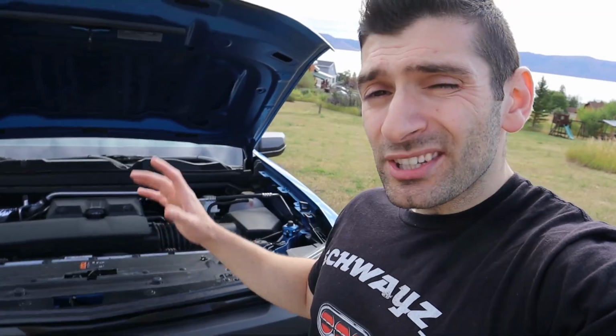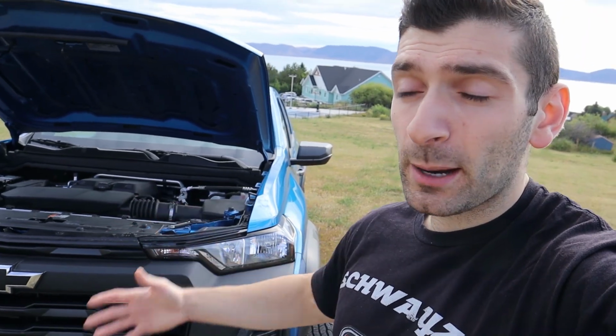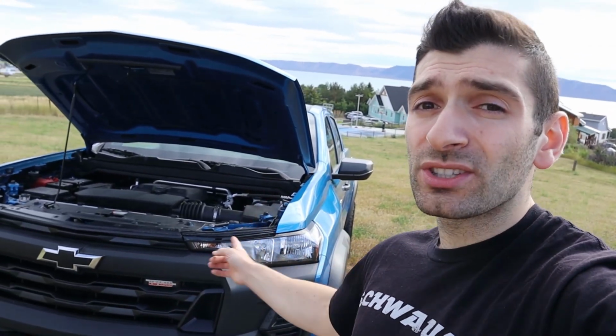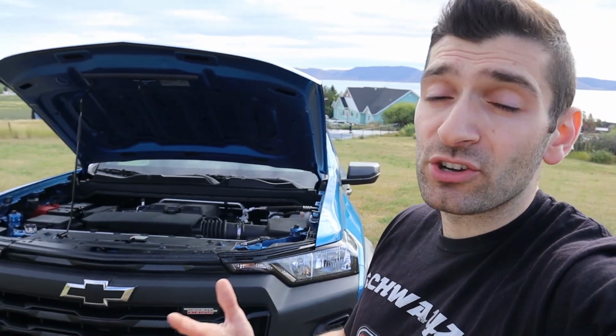Now you can pick the Turbo High Output version, which comes on the ZR2, and that one has the same horsepower, 310, but its torque gets bumped up to 430 pound-feet. This is a little bit controversial because people don't necessarily trust a 4-cylinder in a pickup truck, especially a turbocharged 4. But one thing to keep in mind is Chevy has used this engine in its full-size Chevy Silverado for the past few years. I think it's been known to be a relatively reliable engine overall.